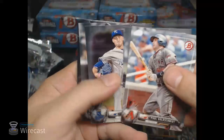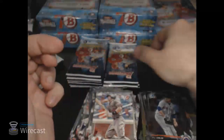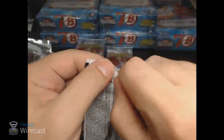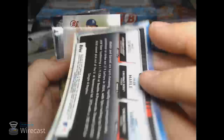Perdomo, Chrome. Matt Chapman, top 100, base. PJ Conlon, Chrome. Harper, 92 Bowman. Ibanez and Kilome, Chrome. Andrew Suarez, Chrome. Cincinnati Reds, Talent Pipeline, base. Yamada, Chrome.